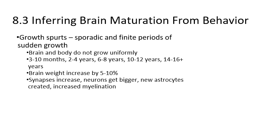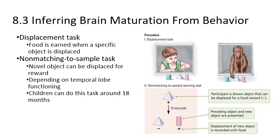During these times, brain weight can increase by as much as 5 to 10%, which is quite a large amount. And this brain weight is accounted for by an increase in synapses, neurons getting bigger, new astrocytes being created to support the neuronal growth, and increases in myelination. So one way that we can observe these phases or stages of development is that children don't always seem to learn the simplest tasks first. Sometimes they seem to have gained more complex skills at an earlier age. And this might be in part due to different brain areas developing, not the simplest ones first, for example.